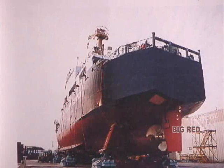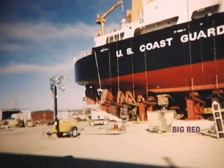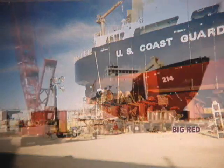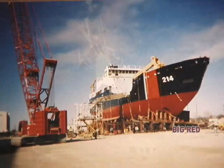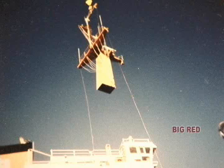Big Red helped to move this nearly 300-foot-long ship out of Marinette's covered construction building and across the yard to a launching platform next to the Menominee River. Afterward, under the direction of Marinette Marine, Big Red lifted some of the taller prefabricated sections of superstructure into position on the ship.